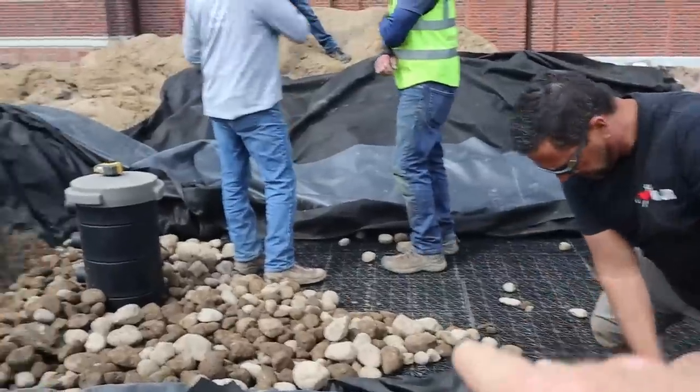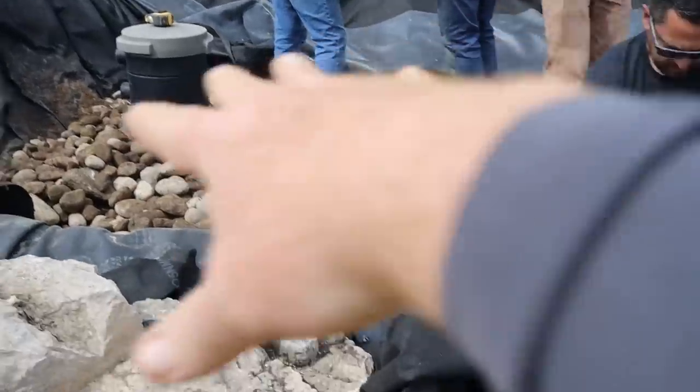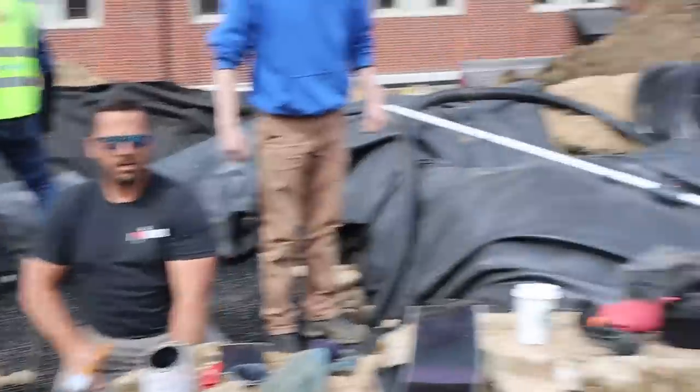We've got our aqua blocks in. We got our snorkel, our centipede below that. Now we're gonna dust the whole top of these aqua blocks with the cobbles. After that, we're gonna come back with some gravel, finish that bog up.